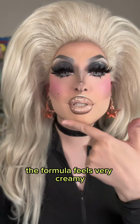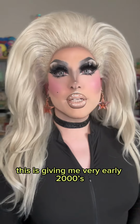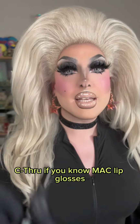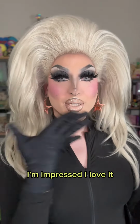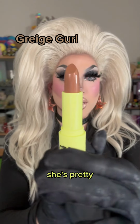The formula feels very creamy, but it does feel matte at the same time. This is giving me very early 2000s see-through. If you know MAC lip glosses, see-through was very iconic in the early 2000s. I'm impressed. I love it. She's pretty.